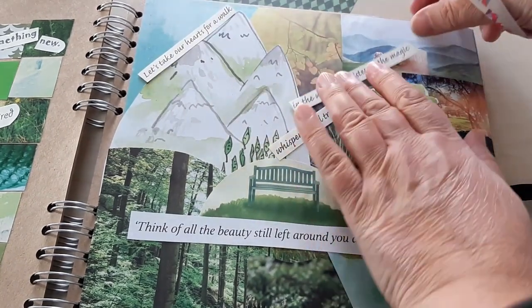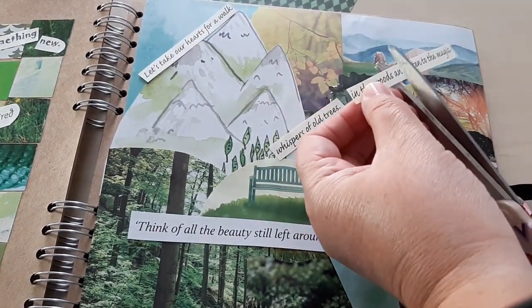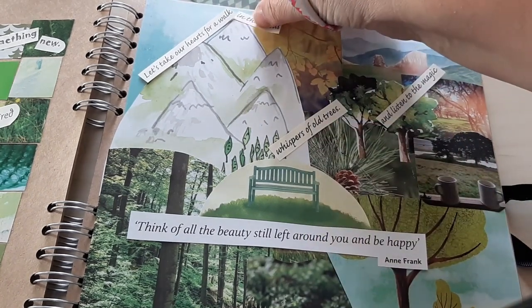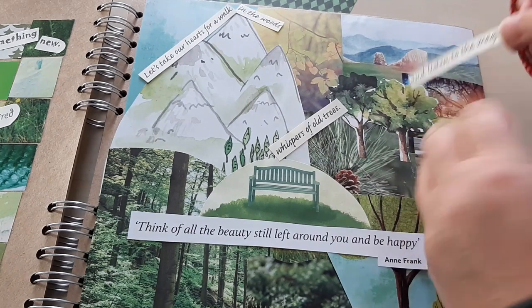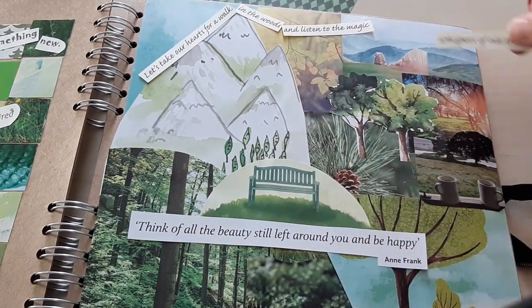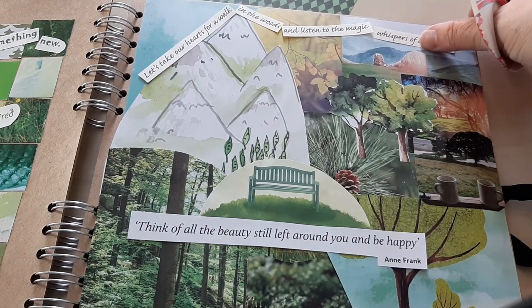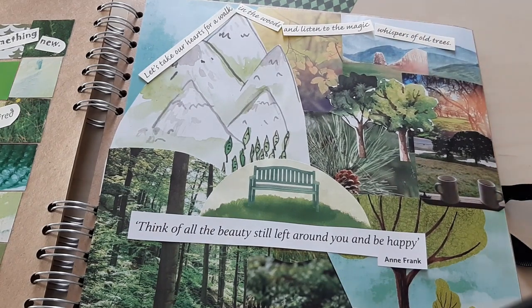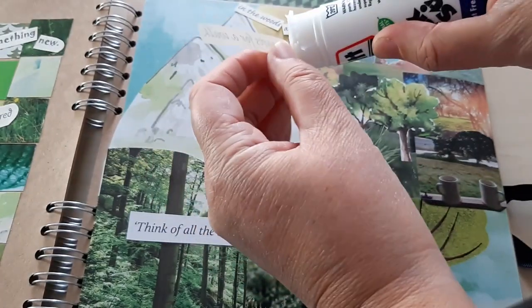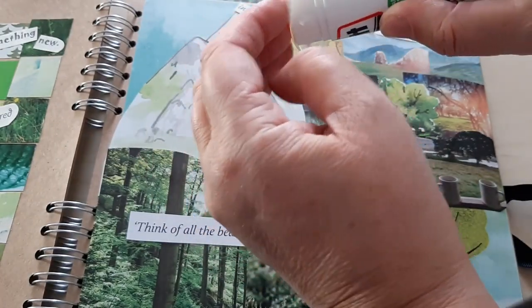And then I chose another selection of quotes to cut out and stick onto the page. I was really into it by this time and decided to do another page. And I ended up doing this for quite a few hours in the day, actually. And another time, I probably wouldn't plan to do it for quite so long.